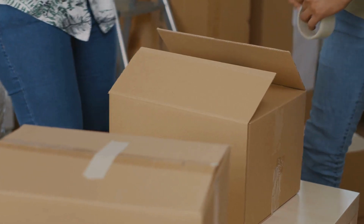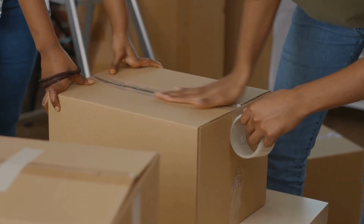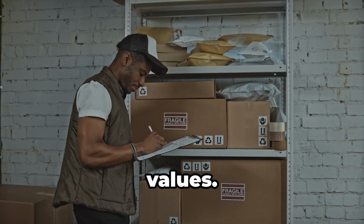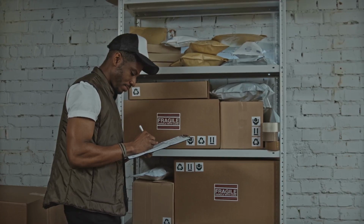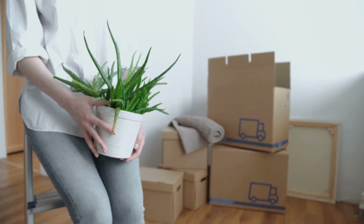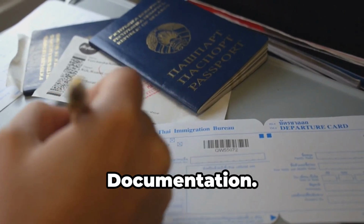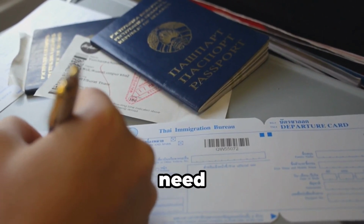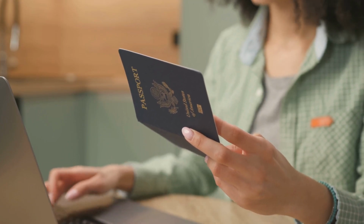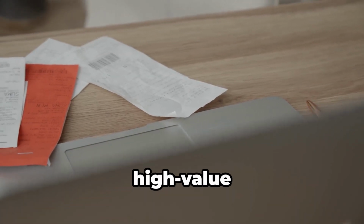Step 2. Inventory and pack your items. Create a detailed inventory for customs, including item descriptions and values. Use durable packing materials and clearly label boxes with your name and destination. Step 3. Prepare customs documentation. You'll need a copy of your passport, a shipping inventory, purchase receipts for any new electronics or high-value items.